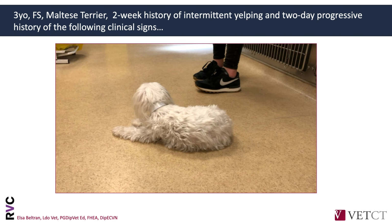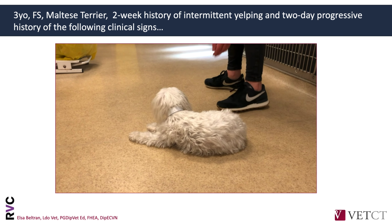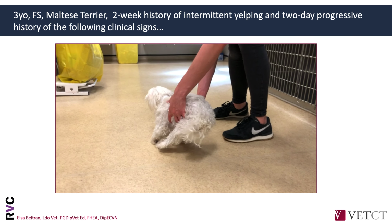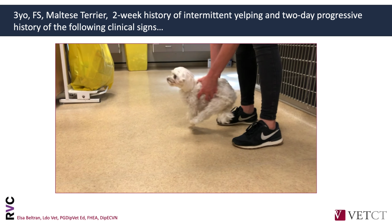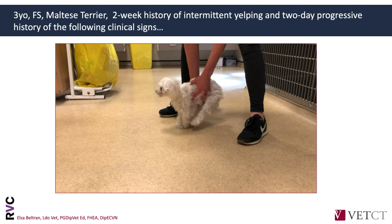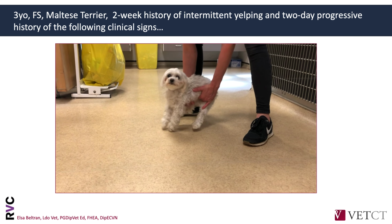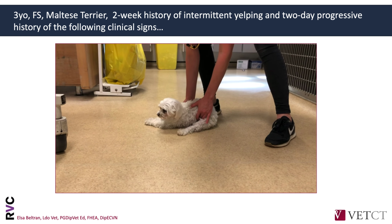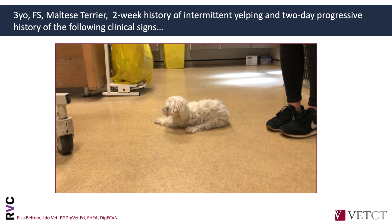We have a 3-year-old female spayed Maltese Terrier presented with a 2-week history of intermittent yelping and a 2-day progressive history of the following clinical signs. So what we can see when we evaluate the observation part of the neurological examination is what is considered a normal mental status. There is very, very mild to non-voluntary movement on all four limbs. It's very compromised, with spontaneous knuckling and increased tone on the pelvic limb.